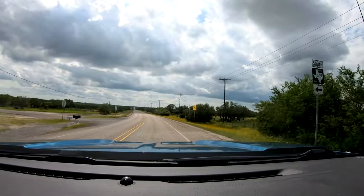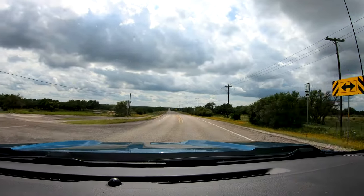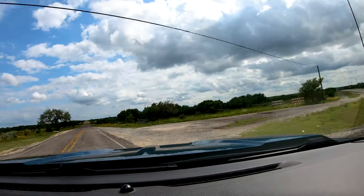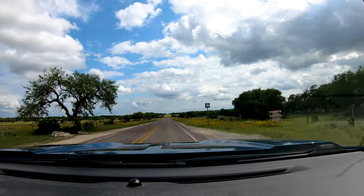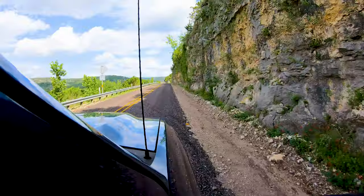That was pretty uninteresting for the most part. It was a pretty drive, but there was not much points of interest wise. That's why that's not one of the Twisted Sisters. This is 335 right here. Blink and you will miss the turn. And there is absolutely no cell service out here. We are far from anything right now.